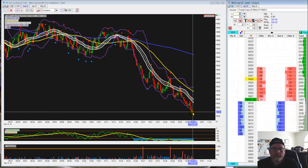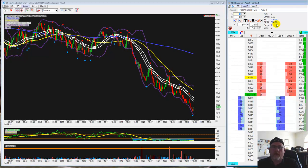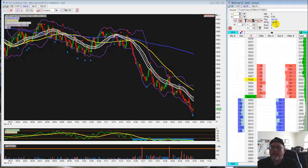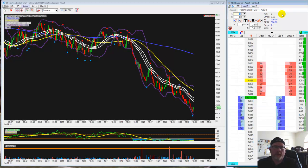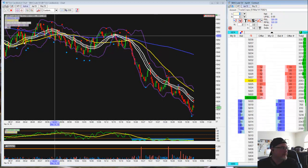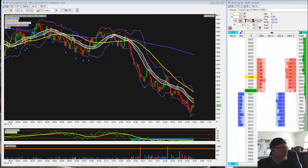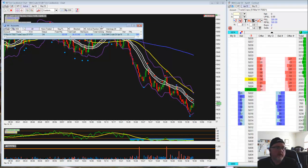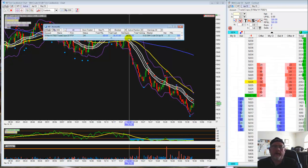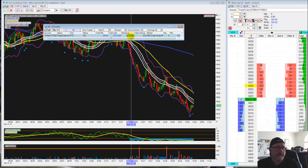Our first overall goal is to build the account, get 1,000 into the account, and then we've got a little bit of room to play with after we get the account up there. So on the end of day 1 in the combine, I'm up, after commission costs, $312.60.